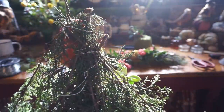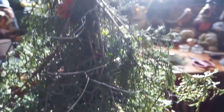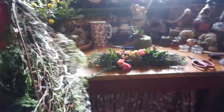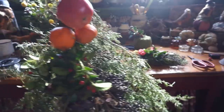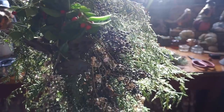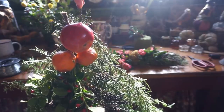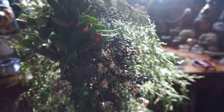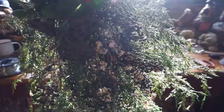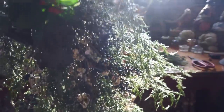So here I've secured the greenery to the chicken wire form and the hanger with just a few pieces of wire. And once again, we just have a really simple plaque. I believe this is sort of colonial. They often used a lot of fruit in the greens that they brought in for the winter and Christmas. So we have beauty berries, privet berries, cedar, more holly, and fruit. It's just so simple. It's very beautiful. I think I'll hang it on the front door.